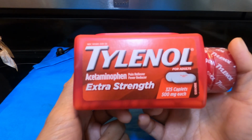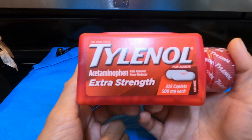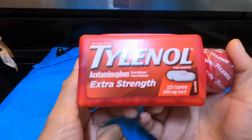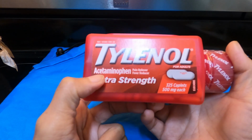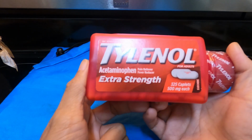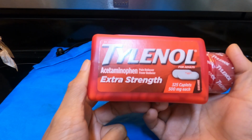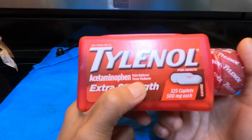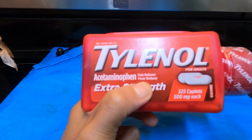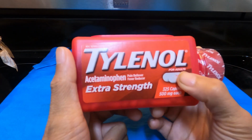extra strength. This one is of 325 caplets, and each of them is 500 milligrams. And they contain acetaminophen. That's for pain reliever and fever reducer. Yep, this is Tylenol for adults.